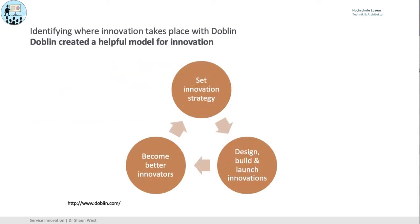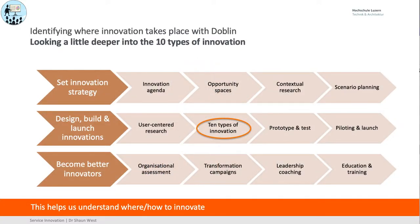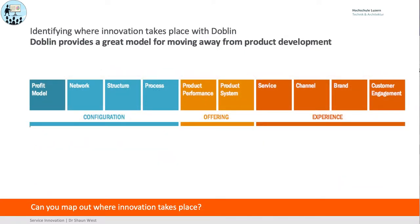What's really important is being able to set the scene: set innovation strategy, design, build and launch innovations and become better innovators. This is a loop which just shows that you can improve. Different activities underneath it, but I want to focus today on the 10 types of innovation. Where do we innovate? Can you map out today where you think innovation takes place?